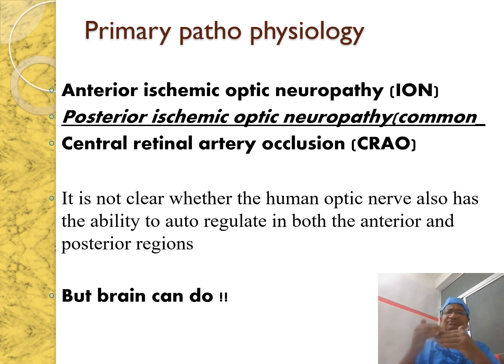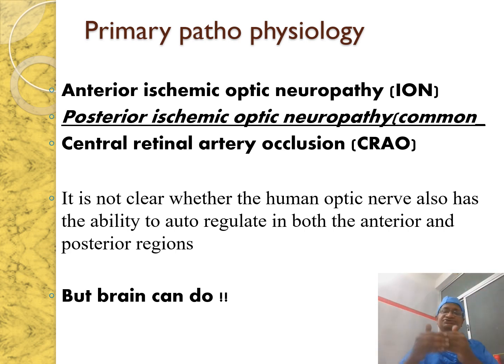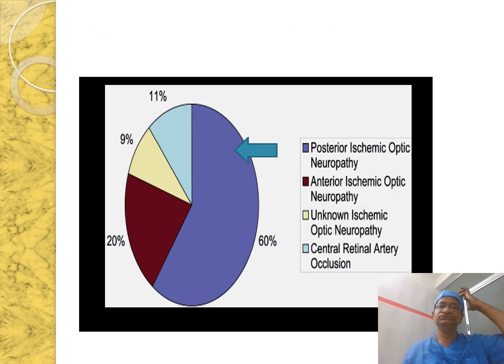Now we are going to some other things like anterior ischemic optic neuropathy, posterior ischemic optic neuropathy, CRAO, central retinal artery occlusion, branched retinal artery occlusion. We don't know whether the human optic nerve has the ability to autoregulate the way the brain does. Posterior ischemic optic neuropathy is common. CRAO is less common. So posterior ischemic optic neuropathy is the common thing.